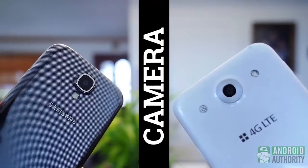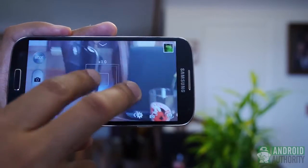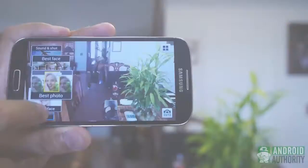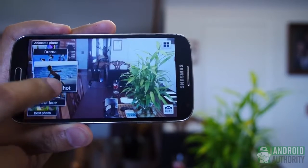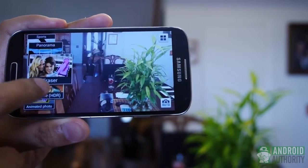And now we come to the cameras. The Samsung Galaxy S4 sports a 13 megapixel camera and the picture quality from it is very good, with details more than adequately reproduced and colors given a good level of saturation to make just about any photo pop. What the S4 offers most of is in the application itself, where many different modes can be used to make your smartphone photography more fun.